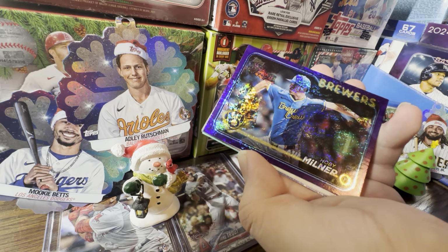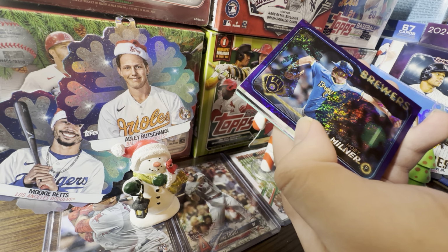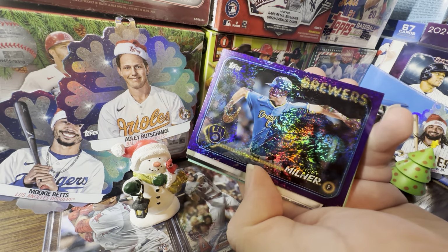So we have Holby Milner out of 799. This is, I believe, purple. Yeah, purple Holby. I didn't even know they put these in here. That's kind of cool. So they put the Walmart and Target and Meijer cards. That's kind of cool. I had no idea they even put those in there. All right, that's kind of cool.